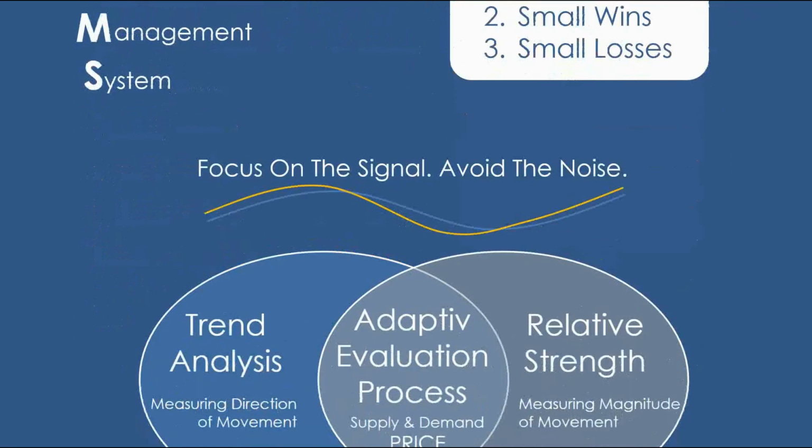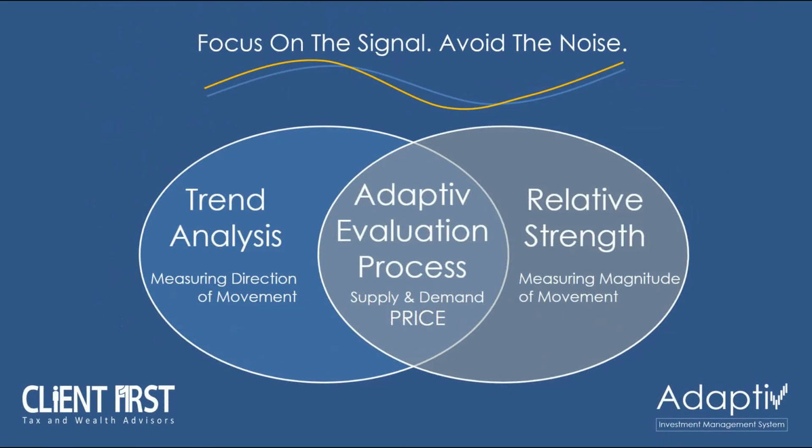So let's jump into it. The Adaptiv System is based on 3 main pillars, the most important being price itself, supply and demand, right? More supply than demand, price drops. More demand than supply, price rises. And we can track this mathematically on charts.